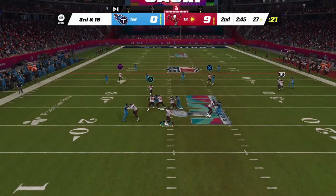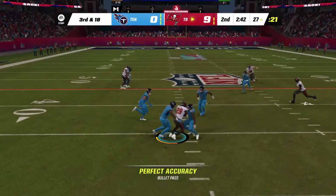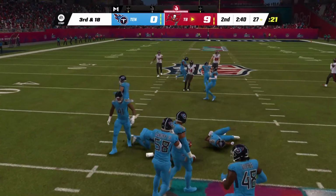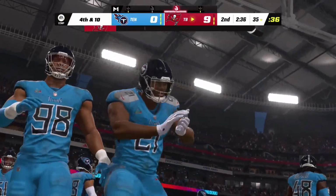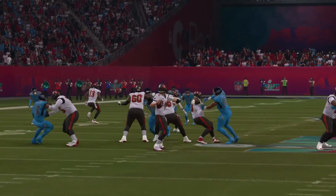Now on 3rd and long, they'll look to throw. Over the middle, complete. That's White. And he'll only get this to about the 35, well short of the line to gain. That'll bring up 4th down. They wind up getting 8 yards, but they needed more than that.